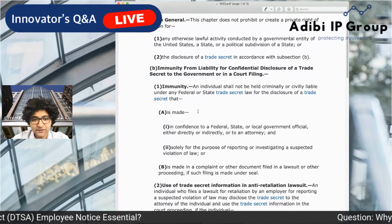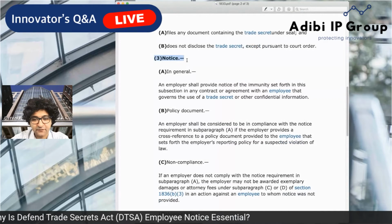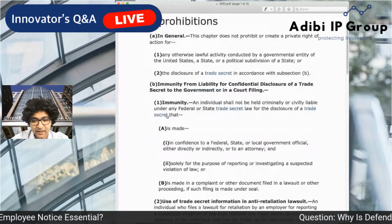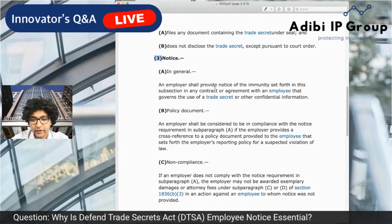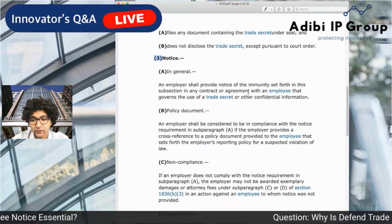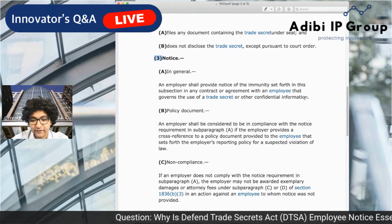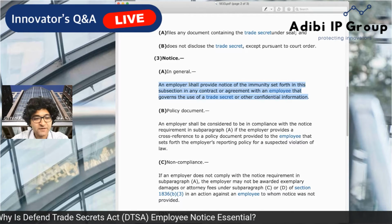How do I know that this is the notice you need to provide? Well, if you scroll down in the code, if you go down to section 3, so that's B and then reference number 3, you'll see here, in general, an employer shall provide notice of the immunity set forth in this subsection in any contract or an agreement with an employee that governs the use of a trade secret or confidential information. So this section A sets forth the requirement. So this is the notice requirement.